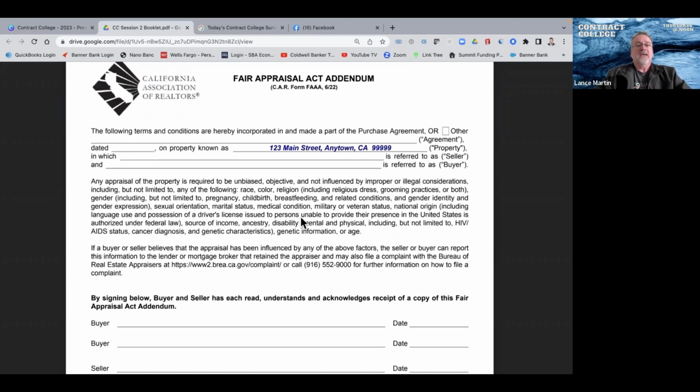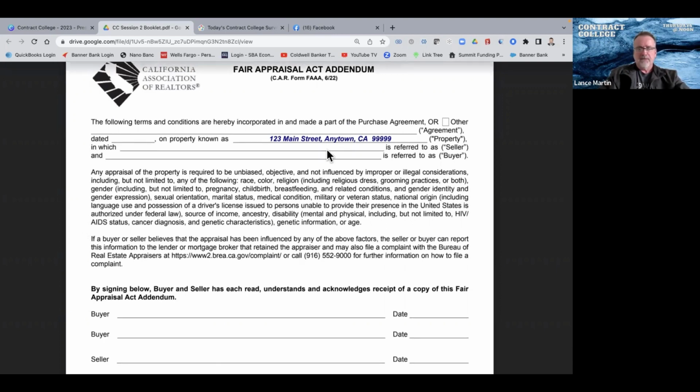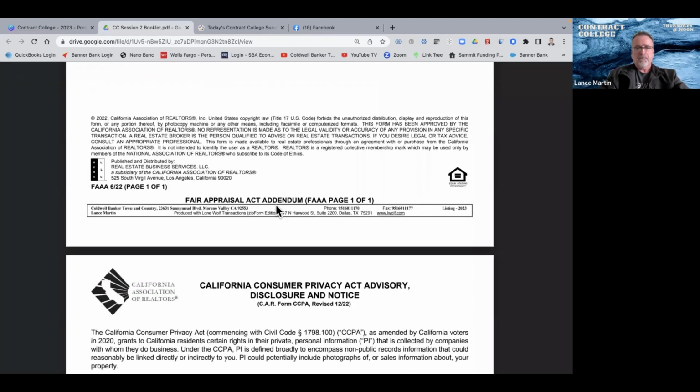Fair Appraisal Act addendum. Okay, so I may be confused. Is this part of the listing agreement? If it is, we already covered it. I think it is. Anybody know whether this form is part of the listing agreement? I think that it is. Let me skip ahead here for a minute because we're pushing right up.